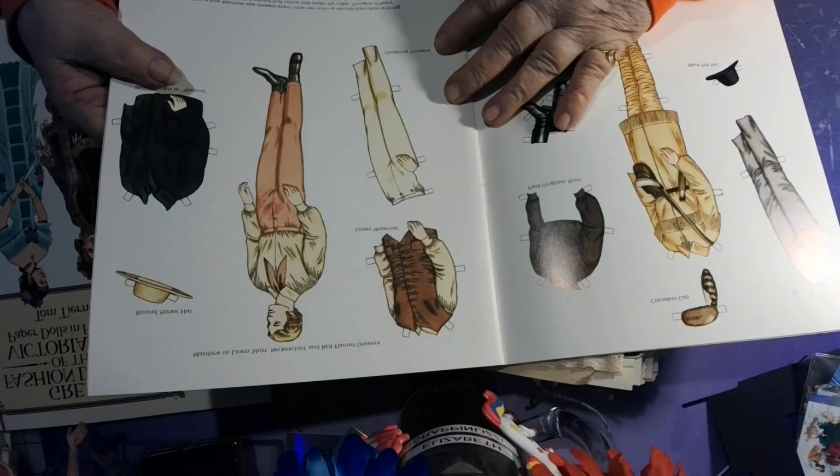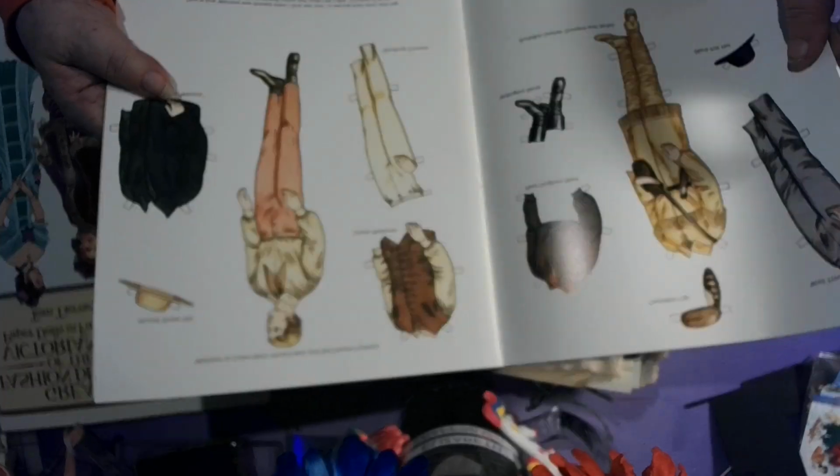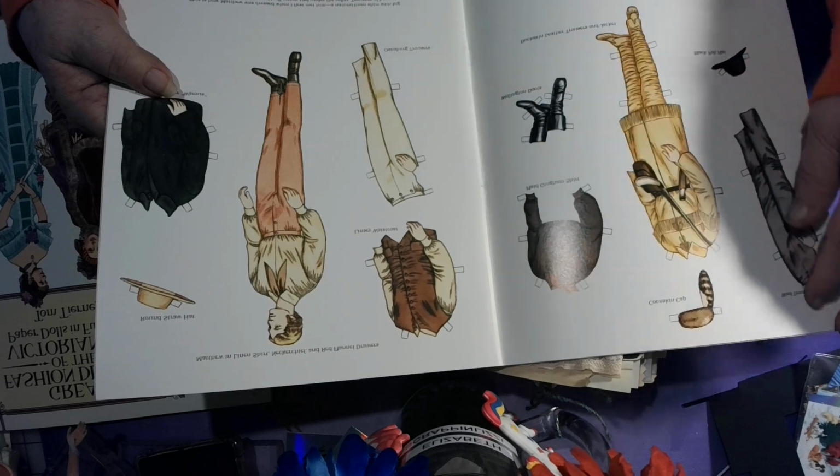I don't know if I'll ever cut them out. I thought maybe I'll cut them out. See, this would be my husband's. And Wellington boots.